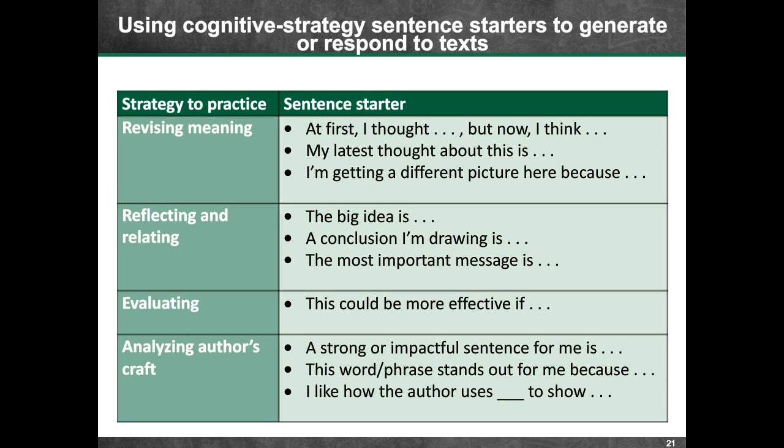So in terms of thinking about what are some ways or activities that we can go about helping students make that connection between writing and reading to facilitate writing, there's a sentence starter strategy here that's presented. And I want you to think about this if you were an English teacher and you were working on something like reading The Great Gatsby.